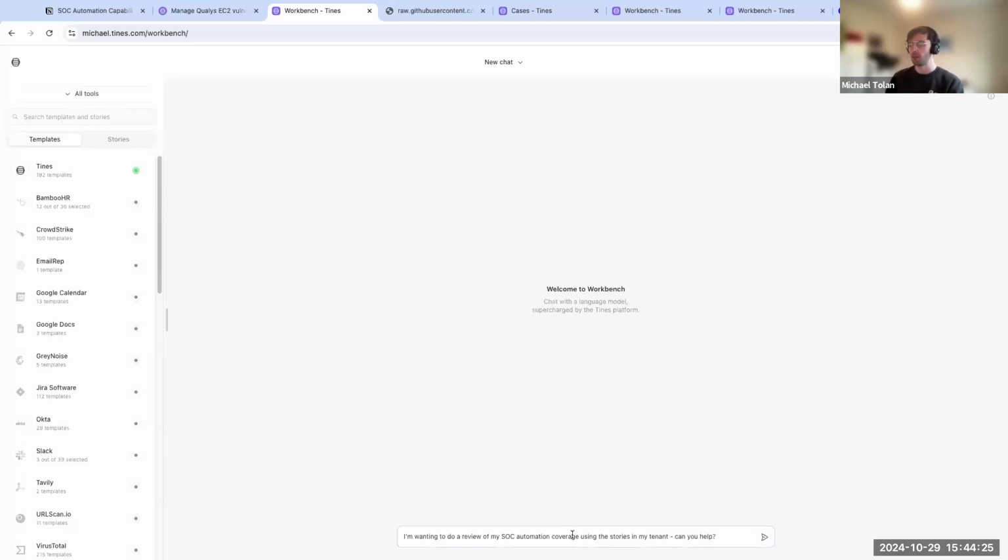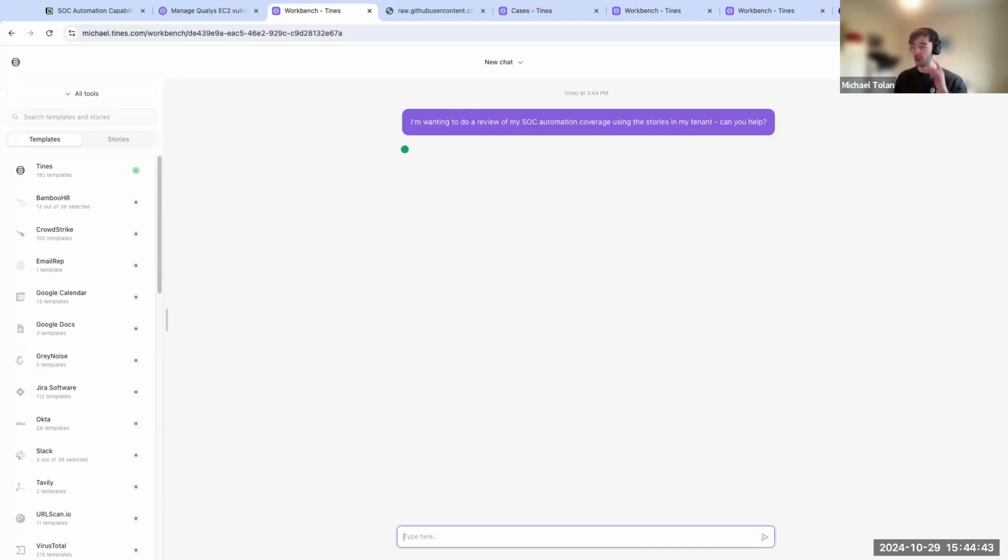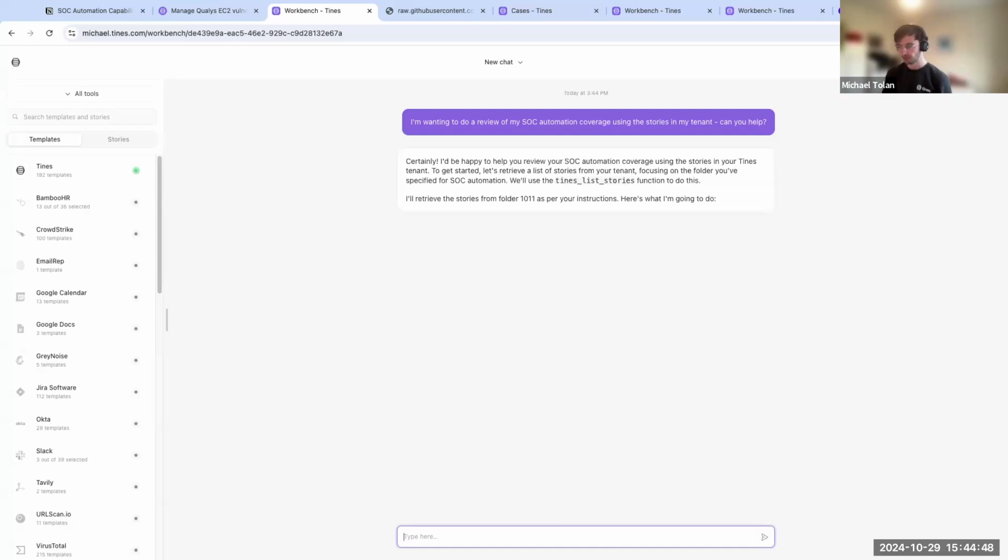What we want to do in this demo is a comparison between the matrix and what we already have in our Tines tenant, to see where we are hitting, where we are lacking, and where we can improve. So I'm just going to start off here in a new chat to say, hey, I want to do a review of my SOC automation coverage using the stories in my tenant.